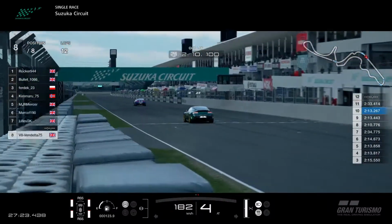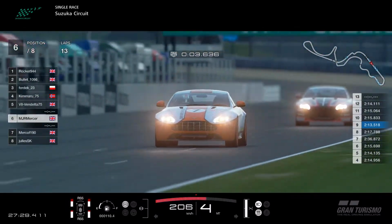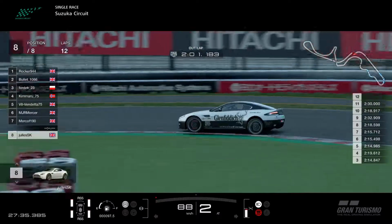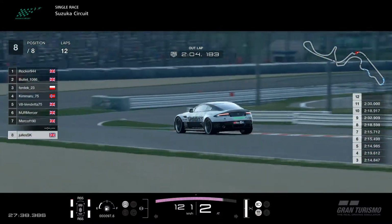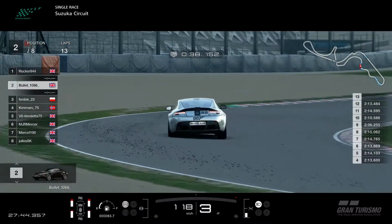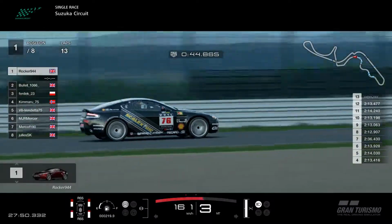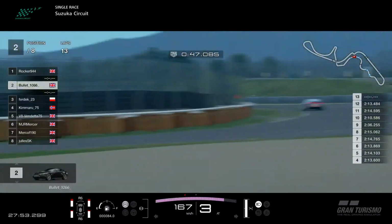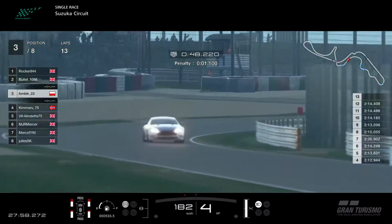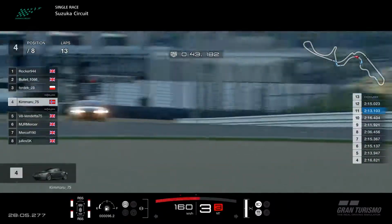V8's got the superior and fresher tires. I don't know why the blue flag is being flagged. There is no lapped cars. Bullet might have had an incident. Rocker might take this win. Furtick's gaining on Bullet now. Kimaru is losing a little bit of ground to V8.